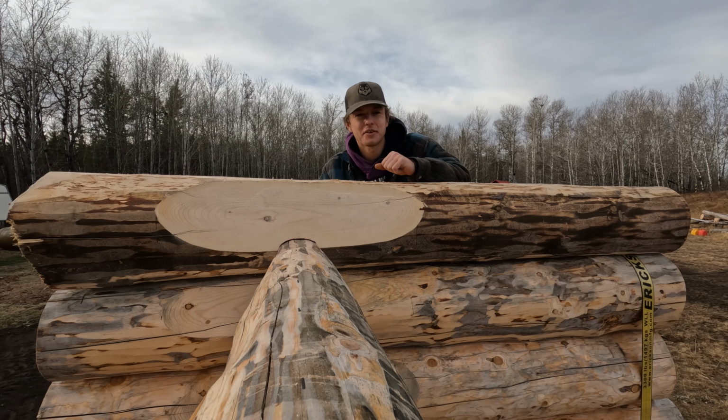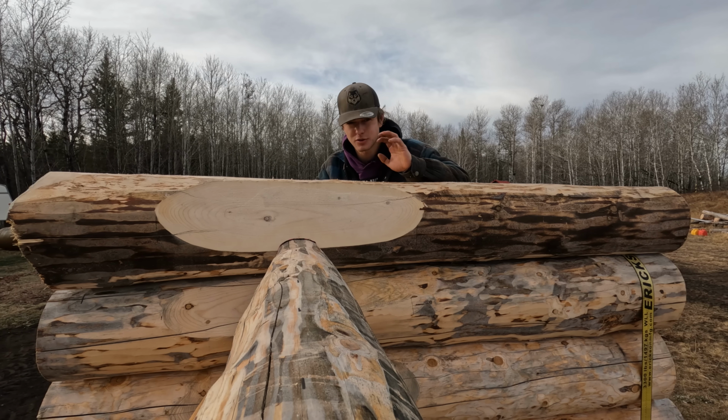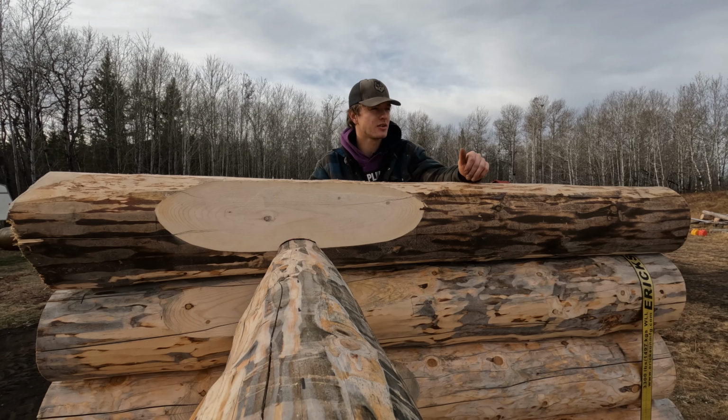I sure hope you guys are having as good a day as I am here today. What a change already on our house as we're dropping these front and back walls down.